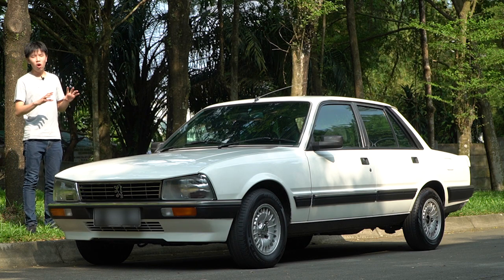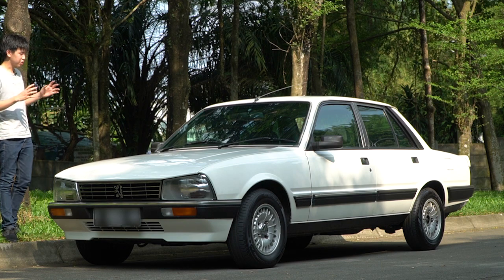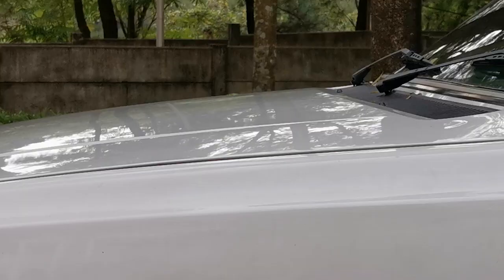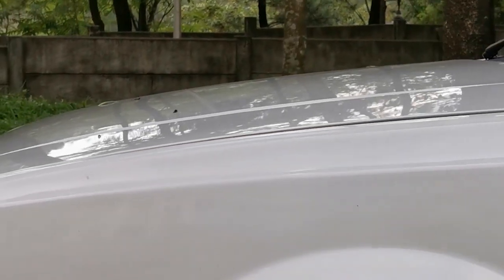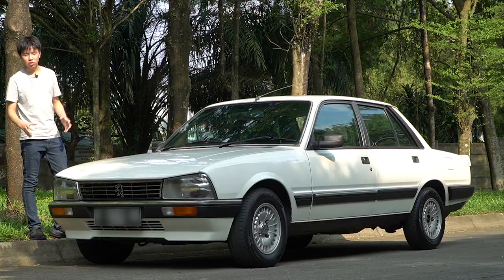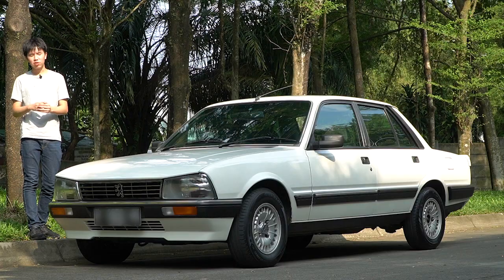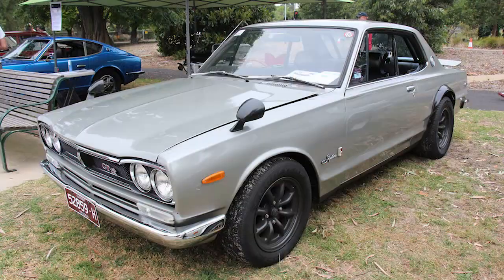However, it is not all boxy. I mean, there are some design elements that are signature to the Peugeot 505. Like, for example, the bonnet that's tapered down to give the car that mean look, along with those headlights converging downwards, which sort of reminds me of that old Nissan Skyline GTR, the PGC10.